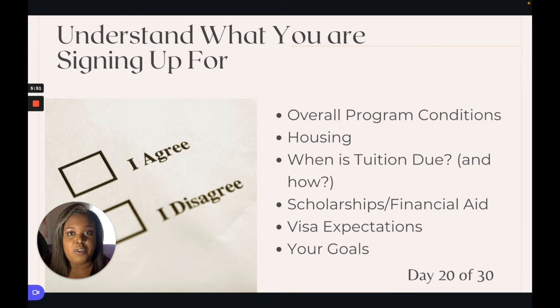Are they going to be able to refer you to someone? If they don't have their own housing, can they help you at least get set up? What does that look like? When is tuition due? So when is the tuition due date? Do they want all of it at once? Do they want it in increments? How does that work? You want to be very clear about that.